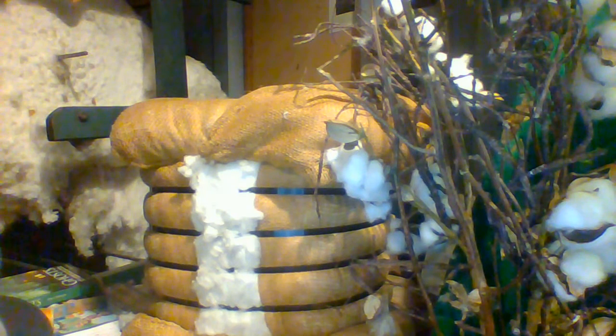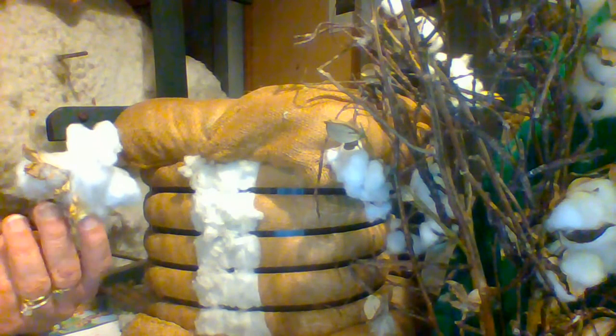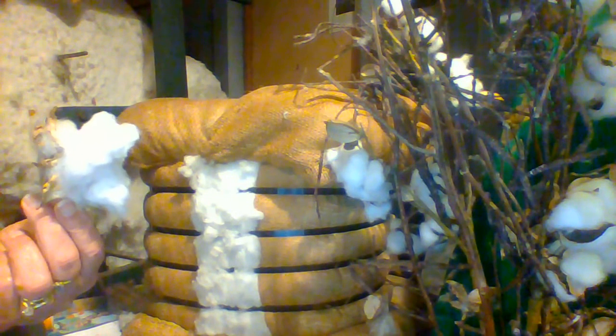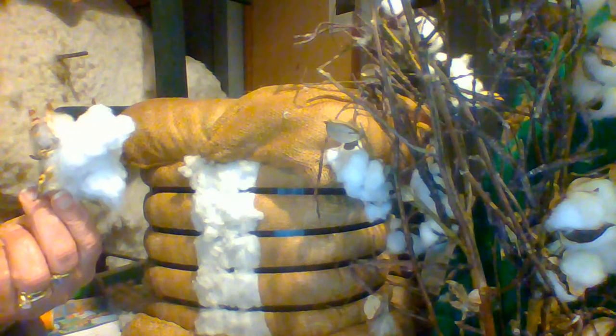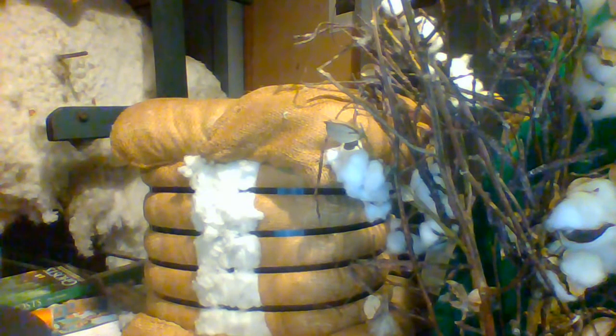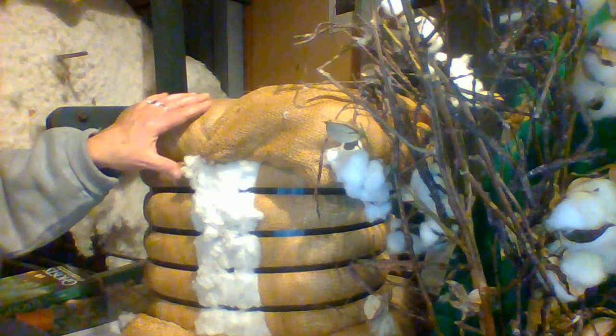After the seeds are removed, the cotton is usually baled together to travel from the southern states to the northern states. In the 1800s and early 1900s, many of the cotton factories were in Connecticut, Rhode Island, and Massachusetts. The bales were 5 feet tall and weighed 500 pounds. This is a smaller bale.